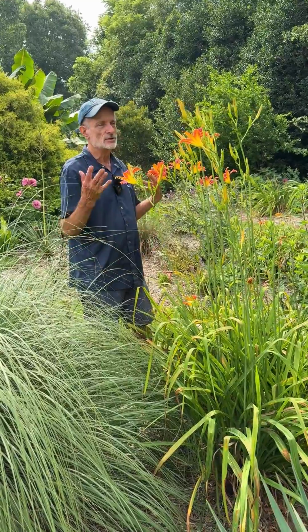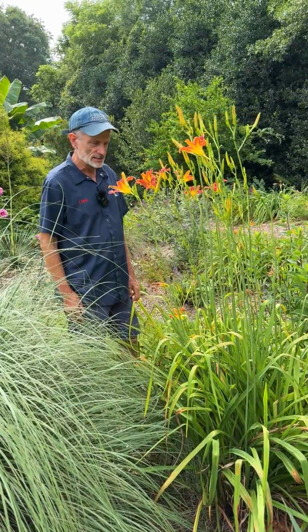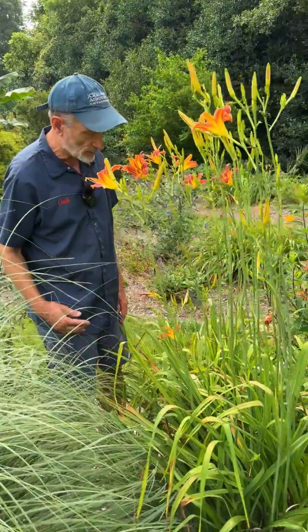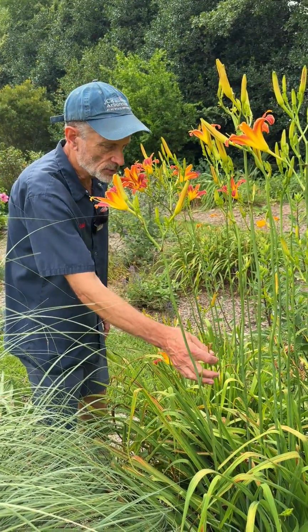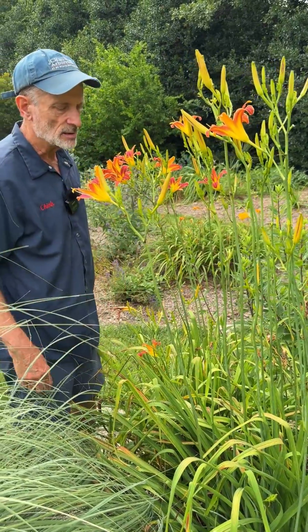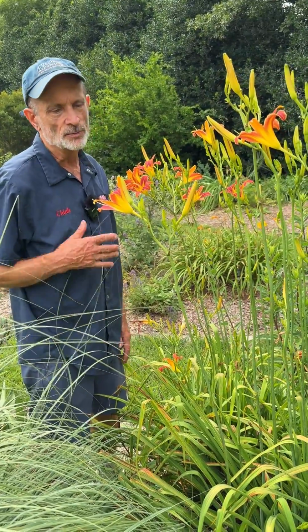But anyhow, it's tall, it's blooming very late in the main daylily season. It also blooms for an extended period of time because these oldest scapes are actively blooming, but it's putting up new scapes at the same time. So it's in bloom for probably 2 months or so.